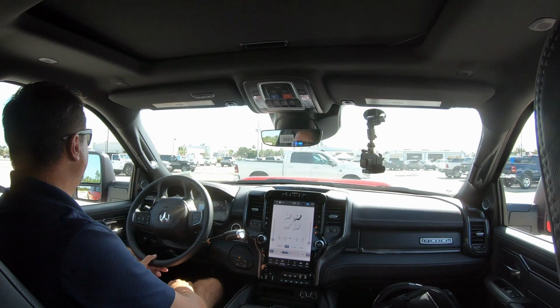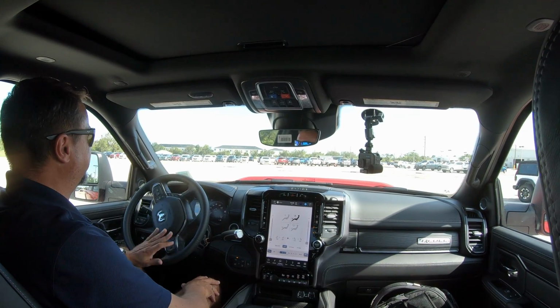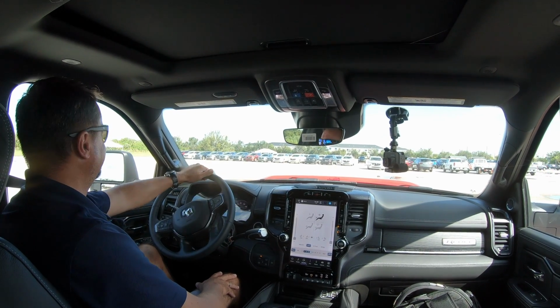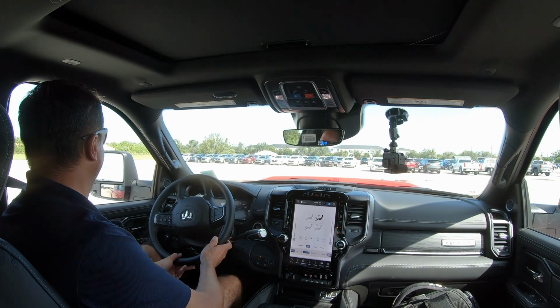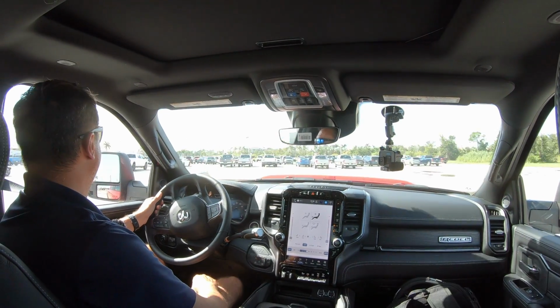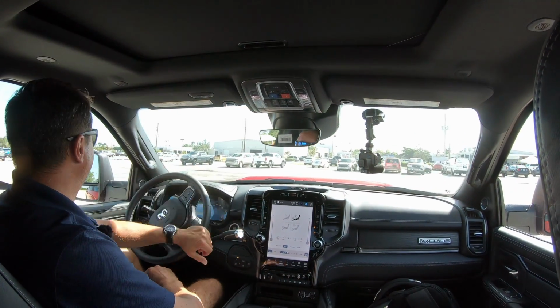Well, let's make a circle here to see how tight this turning radius is. And you see the smirk on my face. It's because I know already, right? It's not going to be very tight. Well, let's do it anyways. Hey, for a big truck like this, it's actually not bad.